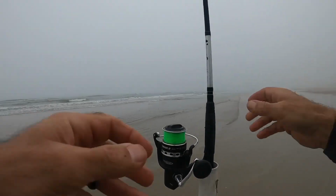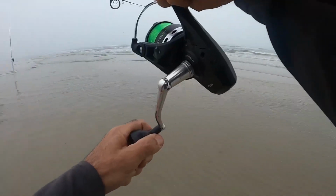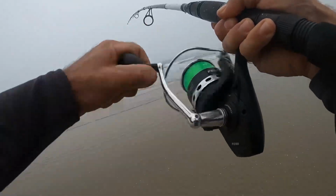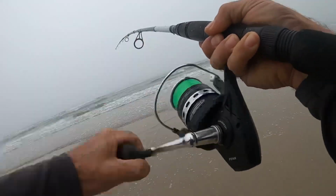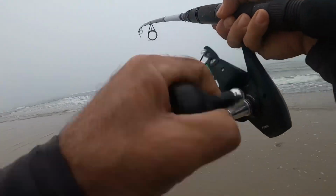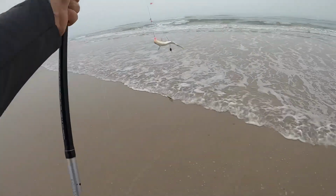What do we got? We got something. Something small. This was on the fish bites, so I won't be sure what it is. Oh, we got probably a gaff top. Oh, it's a pompano. Here we go. All right, that's what we're here for.